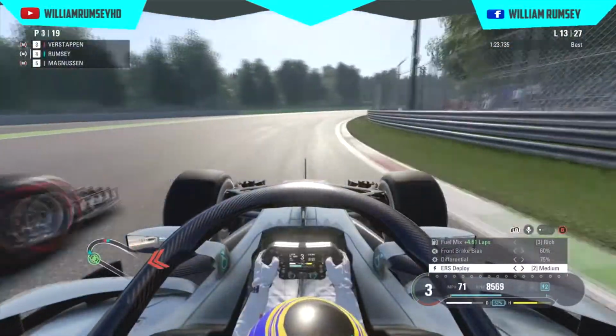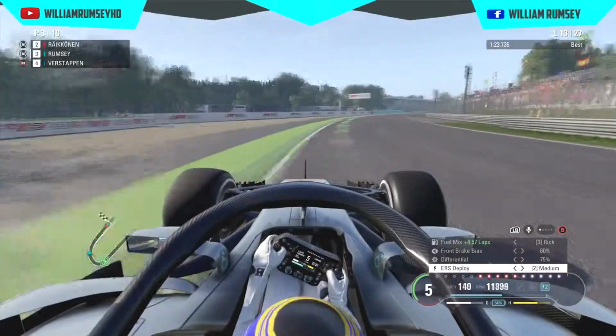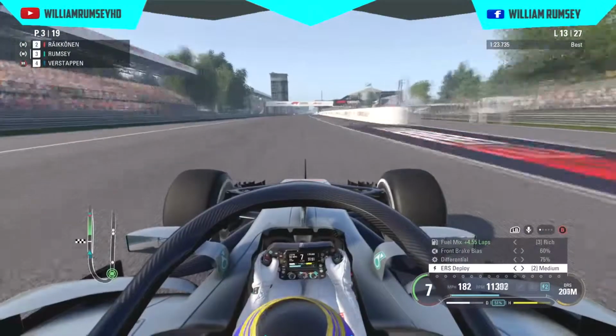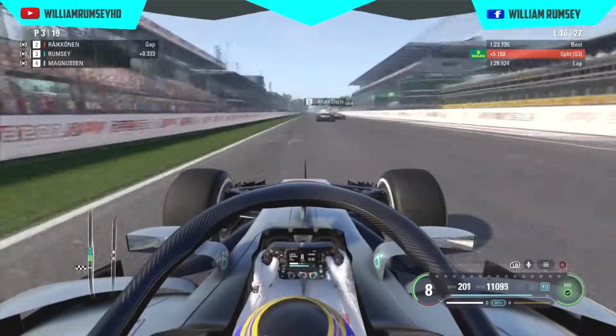We go into the Parabolica there, both slowed each other down, but we went on the inside, and that was a pretty easy move. I'm not gonna lie, he made it easy for me, obviously because I just saw he was going in the pits, but I wish it could have been a bit of a battle.